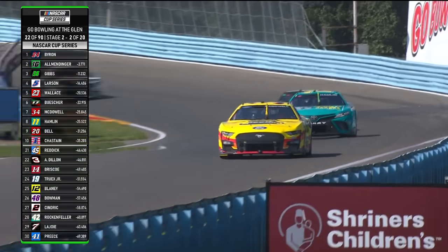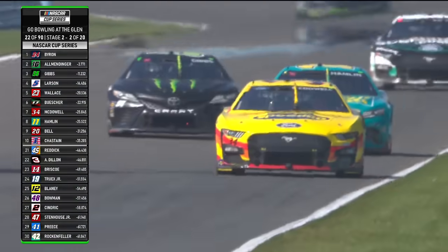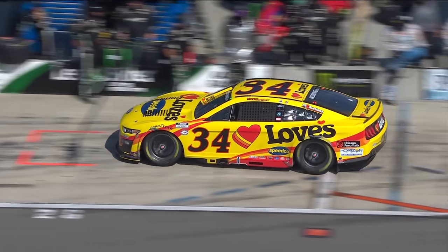Gibbs, oh, but the driver, Michael McDowell, a penalty. What he did a week ago was perfection. Great execution. This time driving through too many boxes. You're only allowed 3. There's box 1, 2, 3, and 4.